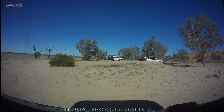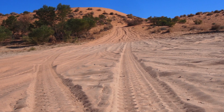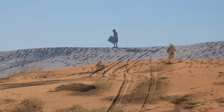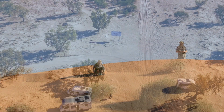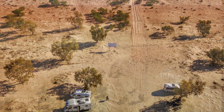After walking up to the top of Big Red, our taggers John and Thelma decided to try and slide down using cardboard. Good on them for having some fun and giving it a go. I got my drone up in the air to get some magnificent photos of Big Red and the surrounding area.